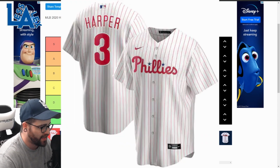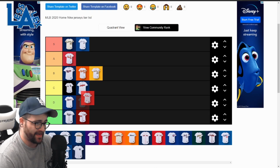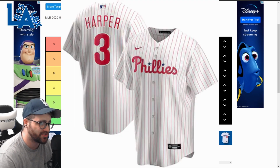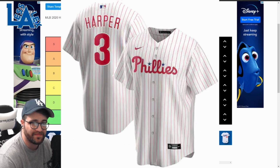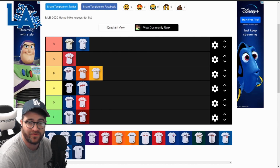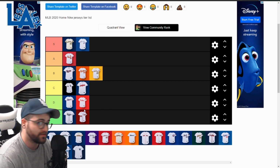Philadelphia Phillies. I mean, Phillies fans are going to crush me for this, I'm sure. But I got to go D tier again. The Nike swoosh is so dang close to the P. They haven't switched these jerseys up much recently. I do like some of their alternates with the cream and with the pale blue. Those are super dope. But in terms of this jersey right here, not a fan. That Nike logo is so dang close to that P.